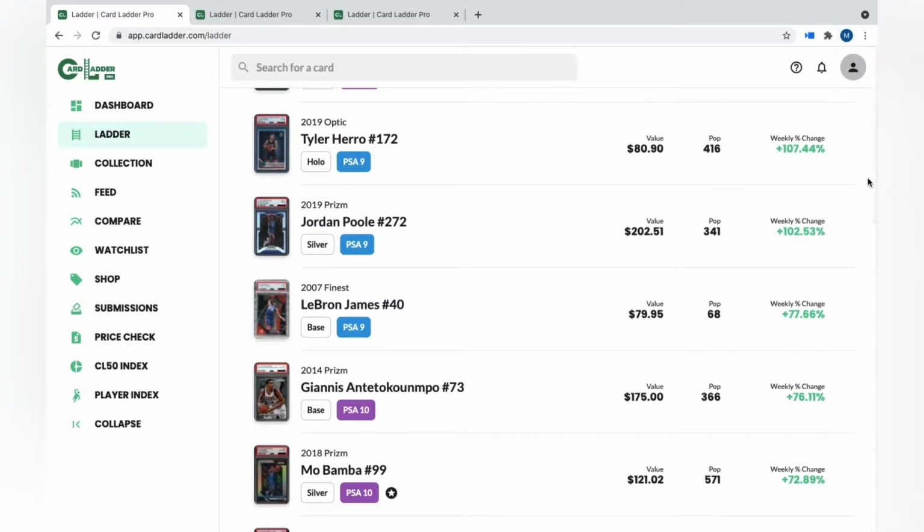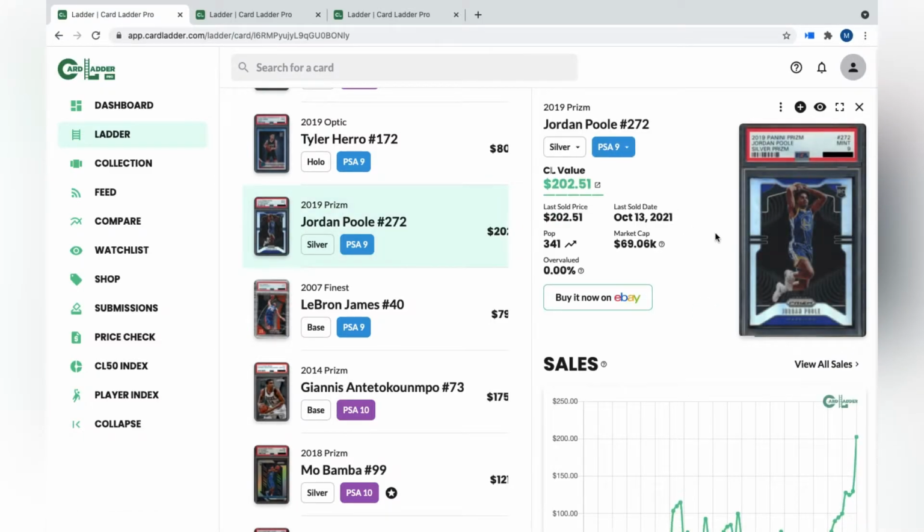But he's proven, I mean, preseason means nothing, of course, but he's impressing people, obviously, with these price increases. So if you have Tyler Herro and you've been wanting to get off it and got in at a decent price, $80 if you're into it. Well, if you're into any Tyler Herro, I'm sure the card value has gone up. So if you're trying to get off it, this might be a decent time to sell on the hype.